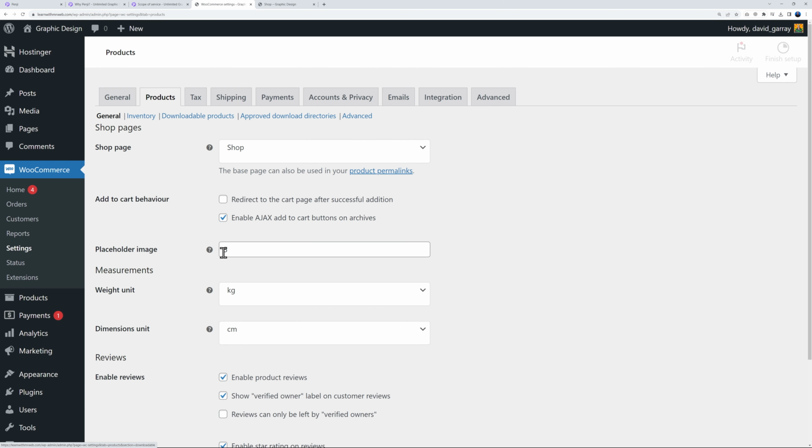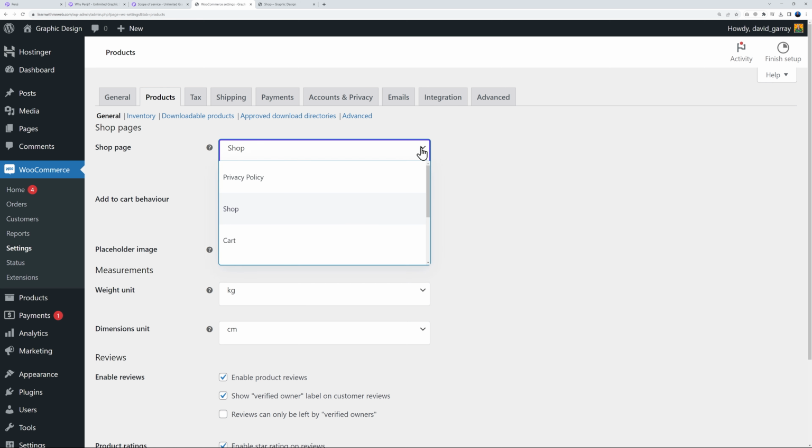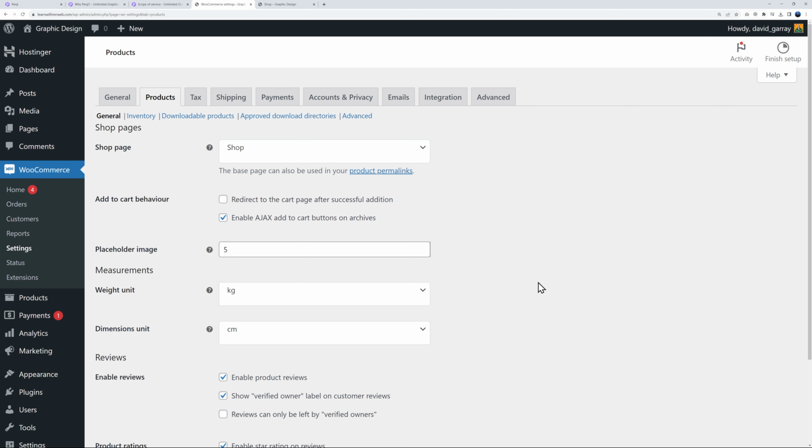So now we go to our products. In our case it's services, but it's the same thing anyway. So what is your shop page? This should normally be shop. I would leave it exactly the way it is.